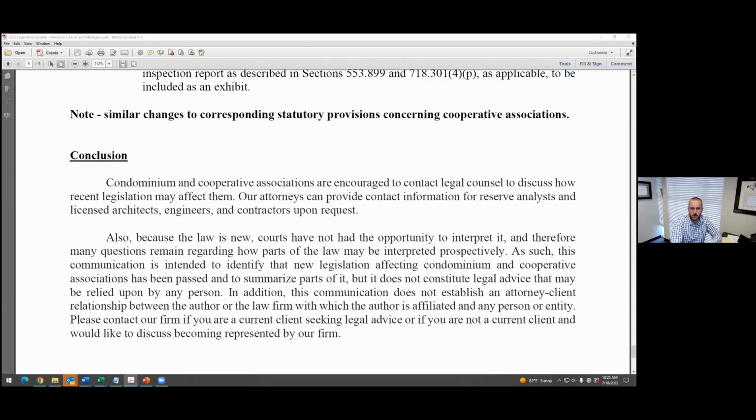Steve says, do 2-story buildings need a reserve study? Yes. Look at the statute. There's mandatory reserve requirements there. It's just that you don't have the same structural components like you do if you're in a 3-story or higher.